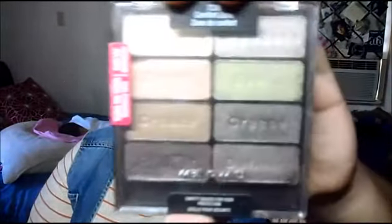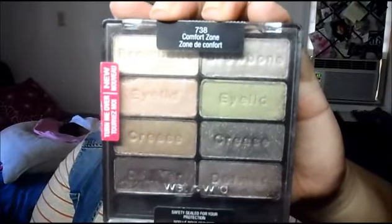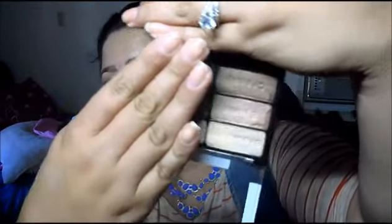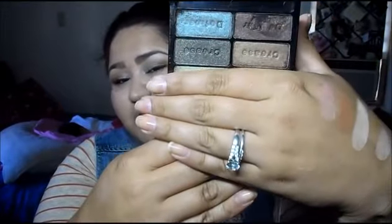But I think those are really nice. If you can't find it, just like me, try this one. This one's really good. It's a comfort zone. If you think about it, you close these right here, you've got your neutral colors, and then you have some olives, maybe more of a smoky look, and you can mix and match them.